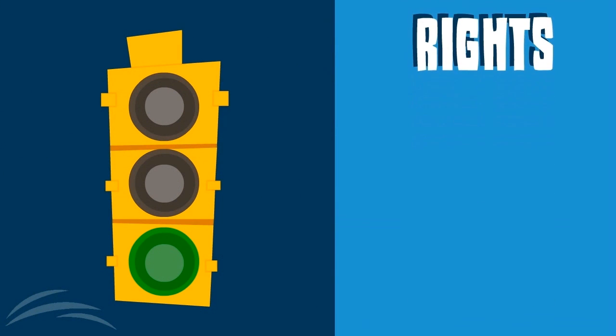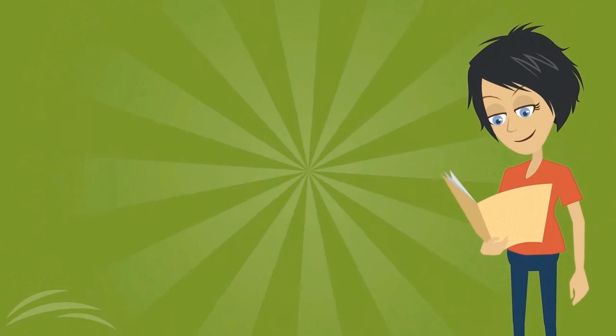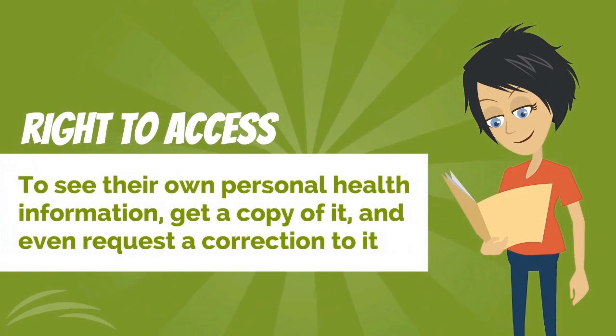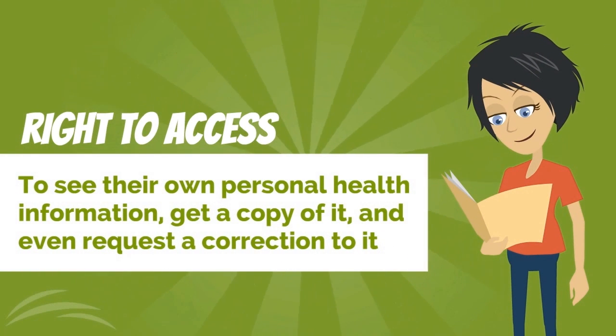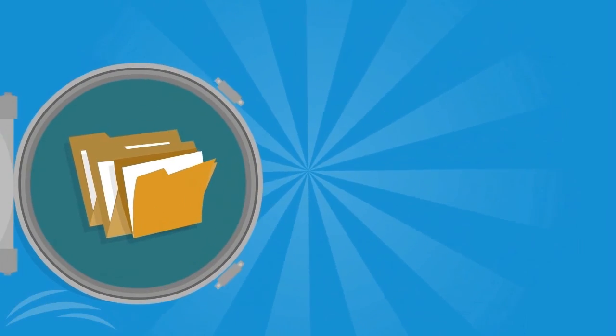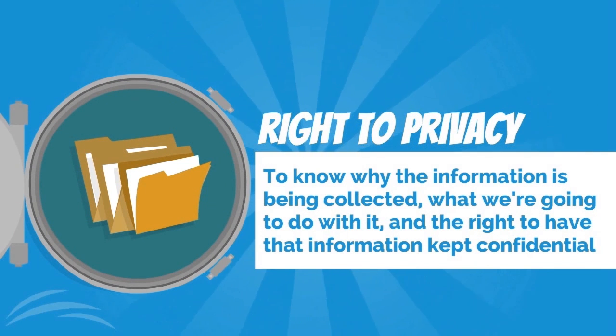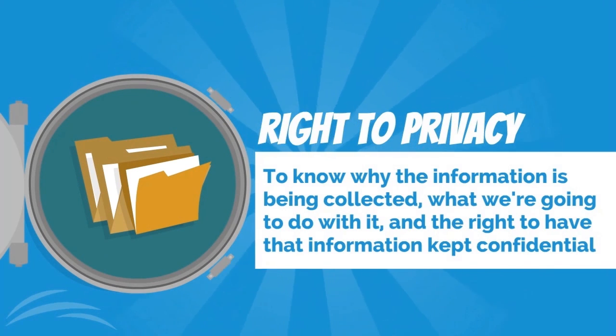PHIA provides two primary rights: the right for an individual to access their own personal health information and the right to expect that the privacy of that information will be protected. The right to access includes the right to see the personal health information, get a copy of it, and request a correction to it. And the right to privacy includes the right to know why the information is being collected, the right to know what we are going to do with the information, and the right to have that information kept confidential and to request corrections to the record.